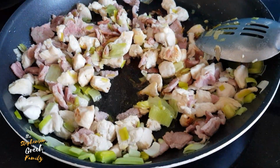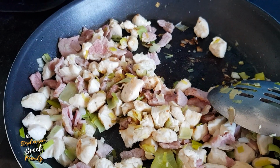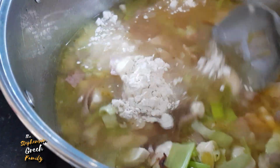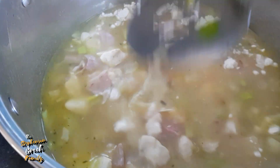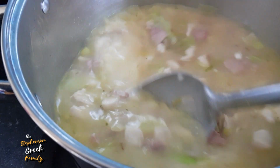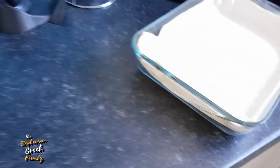So my chicken, leek and bacon are all cooked, so I can drain it all off and then add it to my stock cubes and do the next part. Right, so as you can see in my big pot, I've got two chicken stock cubes that I've made up, got my chicken, leek and bacon in there. I've also added two tablespoons of plain flour to help thicken the sauce up. And then this comes to the boil, and when it's a nice thick consistency, I put it in here.